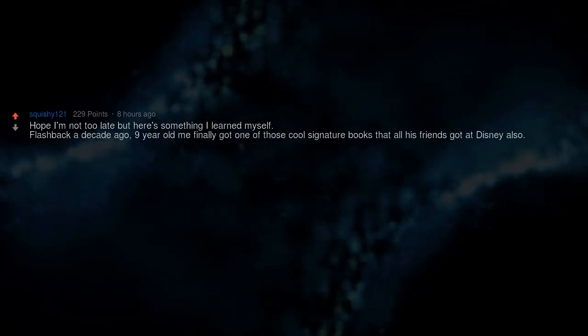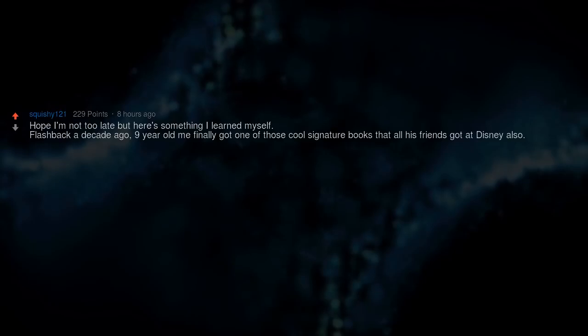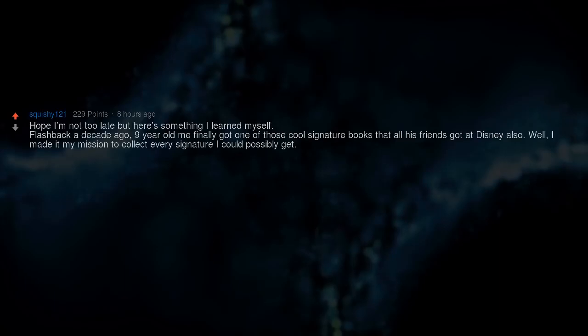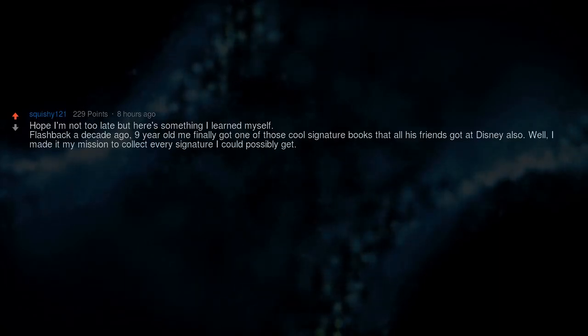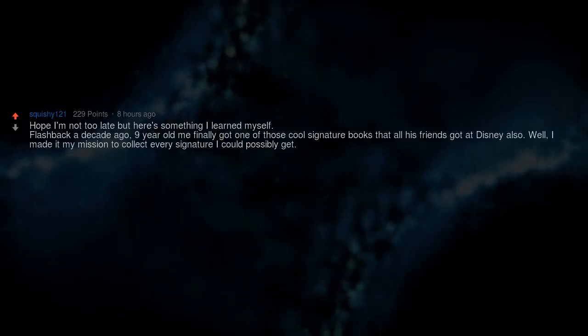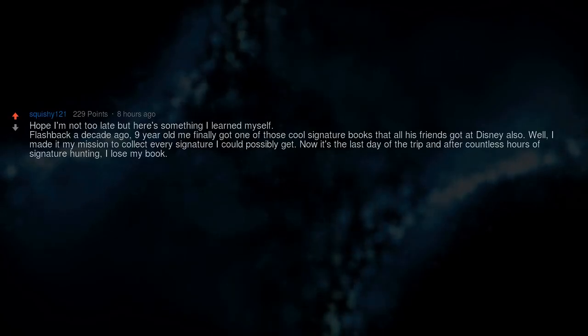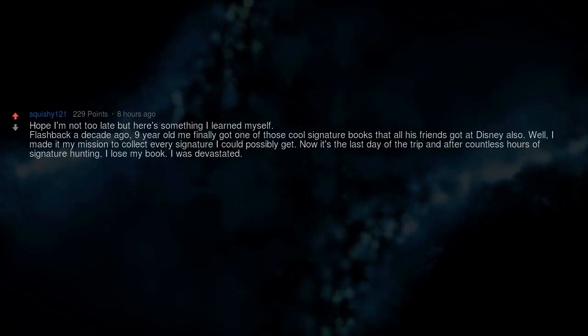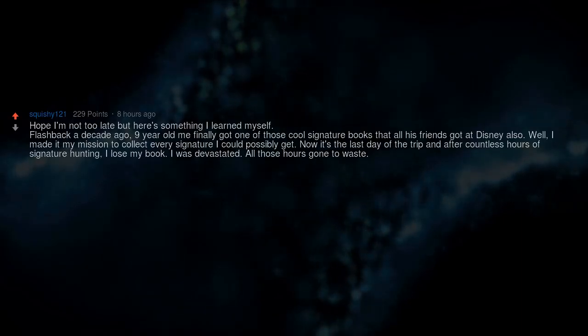Hope I'm not too late, but here's something I learned myself. Flashback a decade ago, 9-year-old me finally got one of those cool signature books that all his friends got at Disney also. Well, I made it my mission to collect every signature I could possibly get. Now it's the last day of the trip and after countless hours of signature hunting, I lose my book. I was devastated. All those hours gone to waste.